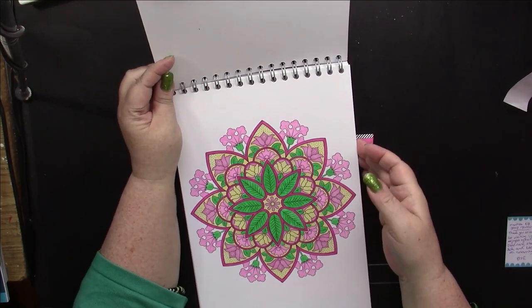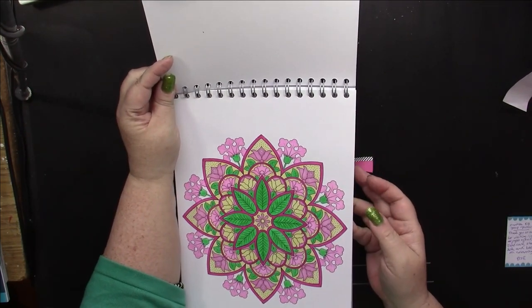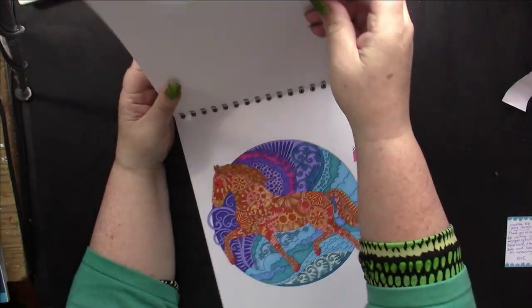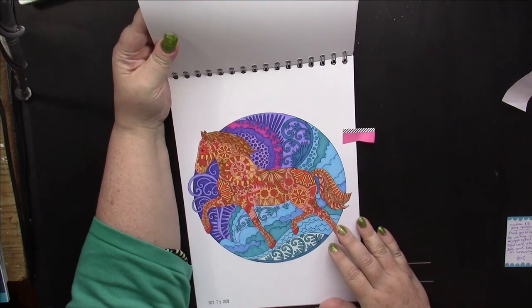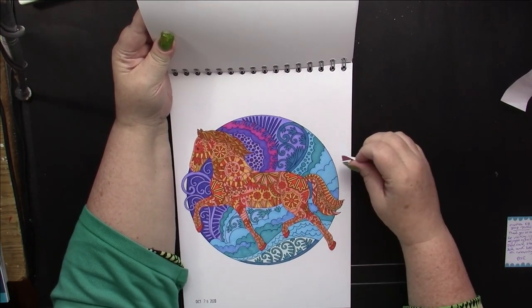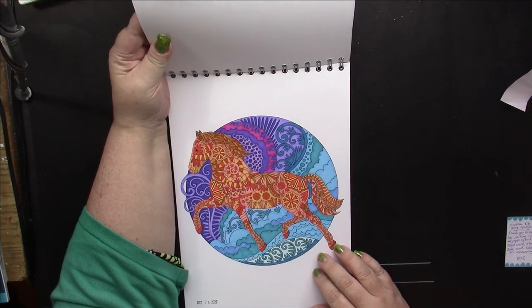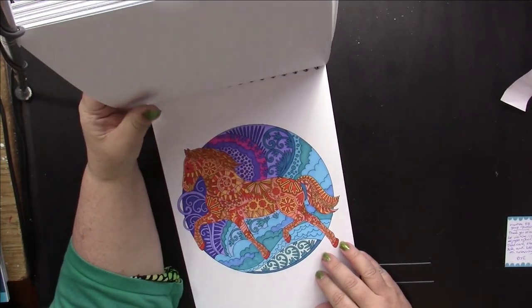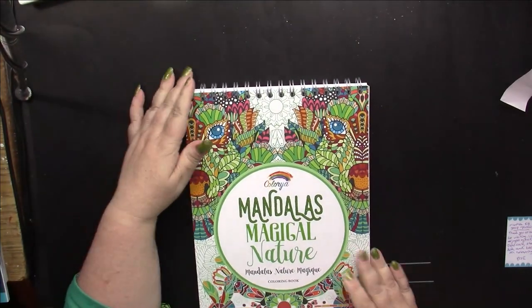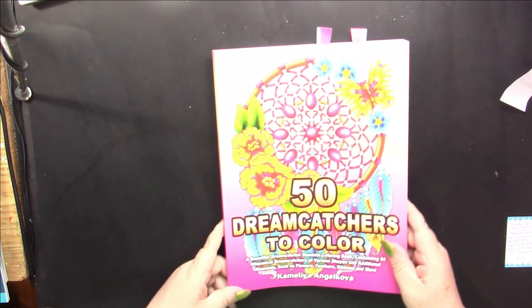And finally, this one, which got a lot of love. Oh, it's heavy to hold this up. Yeah, so this one got a lot of love on Instagram. So this is a nice book. I like this one better than the first one. But I like both of the Coloria books that I have. It's funny, so many people say color ya.